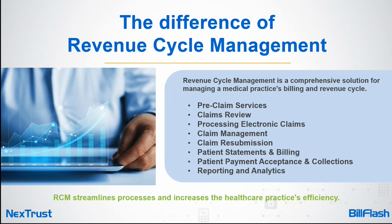RCM will also help providers understand financial data better by generating detailed reports and reviewing those reports with you. These reports are crucial when making decisions. In general, if you're utilizing the reports appropriately, it can increase your practice's efficiency. RCM services offer many things, like pre-claim services or follow-ups for prior authorization before certain procedures are done, making sure that all of the documentation necessary in order to submit that particular claim is in place.